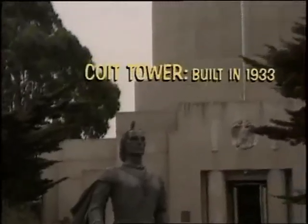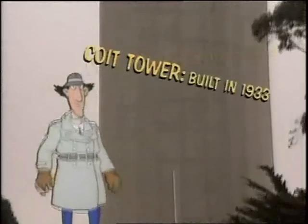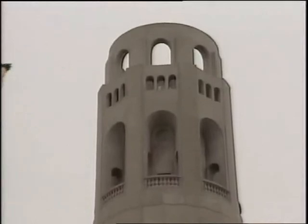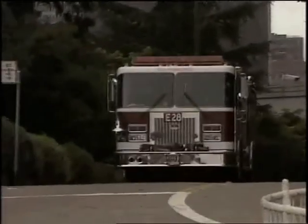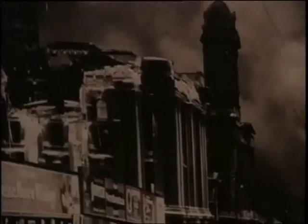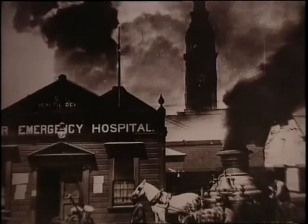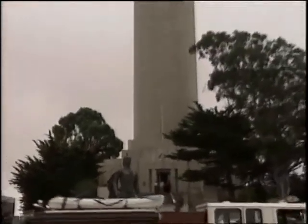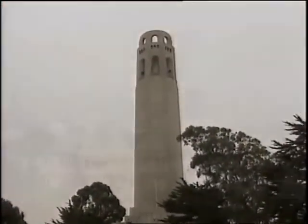Rising 180 feet above Telegraph Hill in San Francisco, Coit Tower was built in 1933 to add even more beauty to San Francisco. But legend has it that this tower resembles a huge fire nozzle. Lily Coit, who paid for the tower, was the most loyal fan of the San Francisco firefighters, especially after all their hard work during the Great Fire that devastated San Francisco following the famous 1906 earthquake. I bet the firefighters could have used a nozzle this size in 1906.